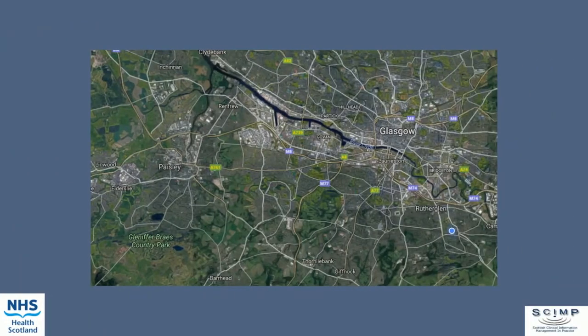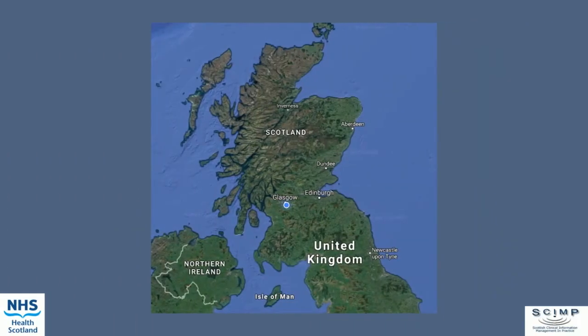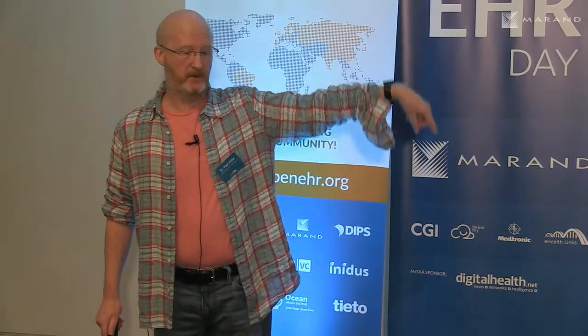And a bit more of Paisley. So we're actually down here-ish. There we are. There's the reservoir there, so we're just to the right of the reservoir, just below the Glenaford Braes Country Park, where there's Highland cows, so that's something you can do at lunchtime. And Paisley is just south and west of Glasgow. There's Glasgow there, the big blue dot, and Glasgow sits in Scotland.